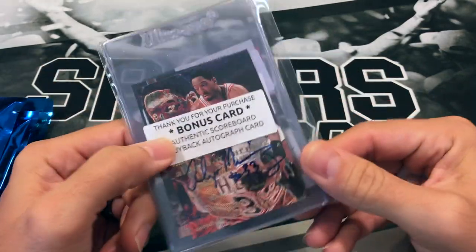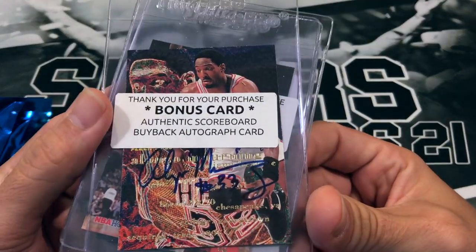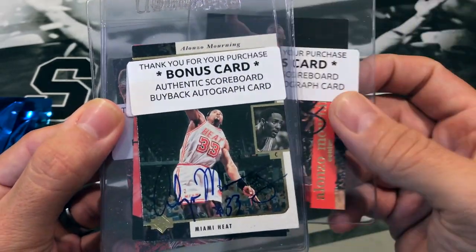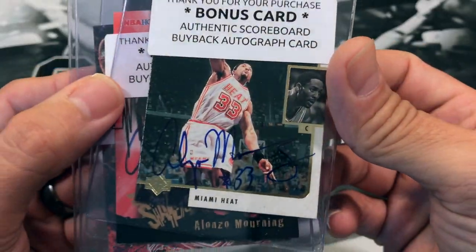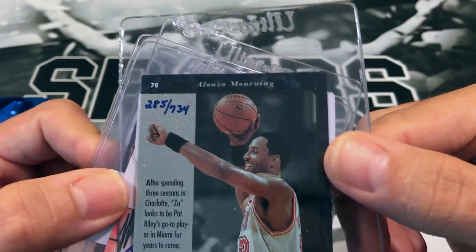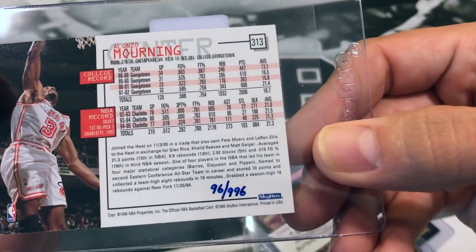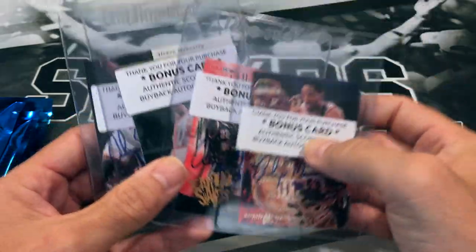So you see there, it looks like we got Alonzo Mourning. Got a few of them. I don't know if these are, these are taped from scoreboard, so wow. Well, actually got four of them. Definitely have to look into possibly sending these in to get graded. That's numbered out of 734. I didn't even realize that was numbered. Let's see if they all are. Nope. That one is. 96 out of 996. Awesome. I'm definitely looking at getting those sent in to get certified. But that's pretty sweet. Just threw those in.